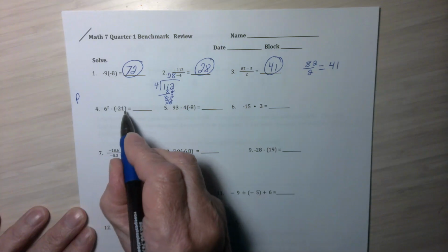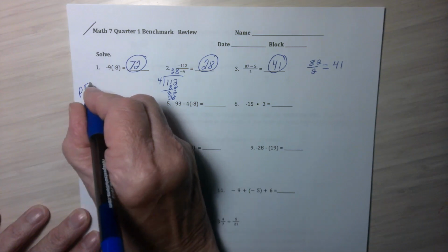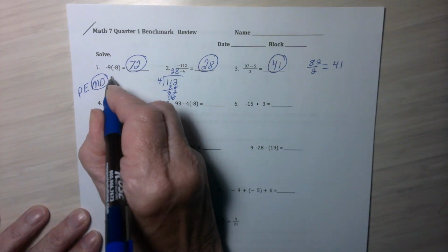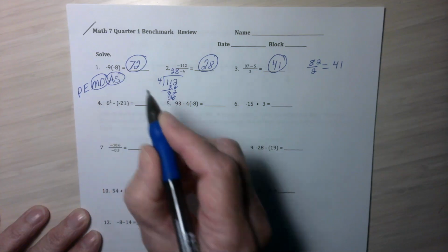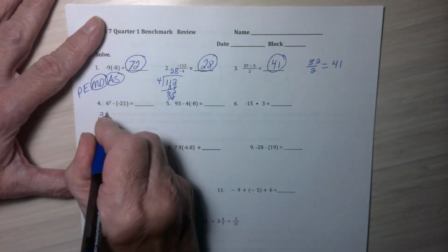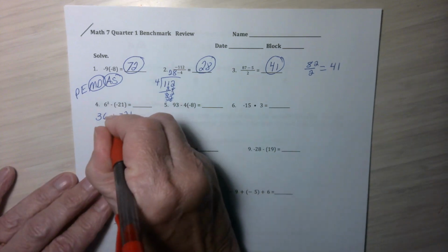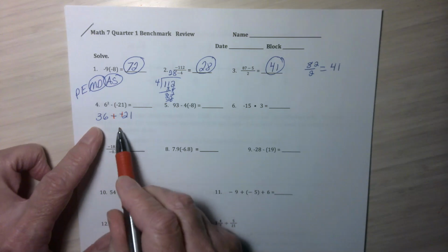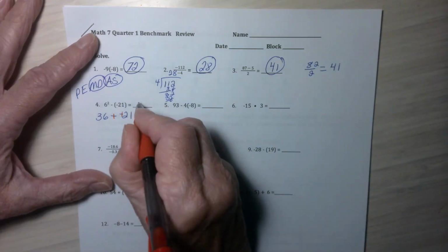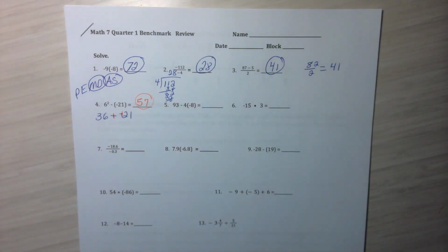Number 4. Now, remember the rules of PEMDAS. Parentheses. Here, the parentheses are around the negative 21, so you know it's a negative 21. Exponents. Yes, I have an exponent. Then you do multiplication and division, or division multiplication, and the last thing you do is add and subtract, or subtract add. 6 to the second power is 36. So 36 minus a negative 21. Oh, add the opposite. Now they're both positive, and I'm going to add them. So my answer is going to be positive, and it's a positive 57. Any questions? Does everyone see how to read that one?